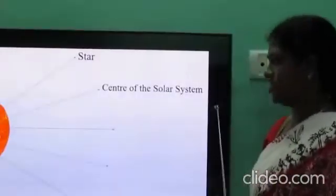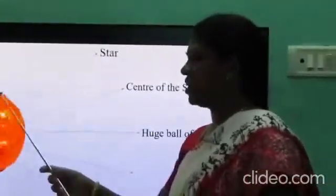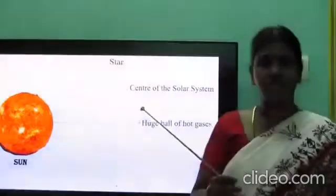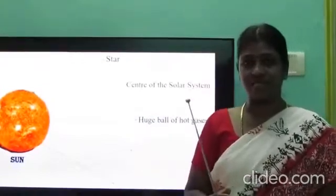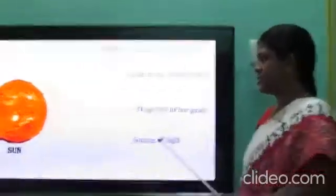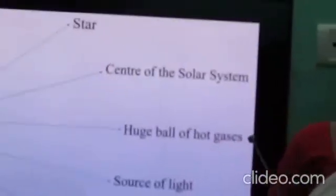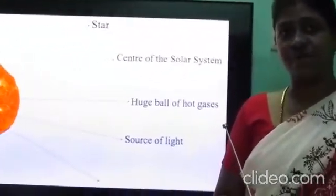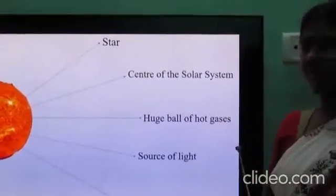The other feature of the sun is, it is a huge ball of hot gases. We can see that the sun is hot. Why is it hot? Because there are many chemicals which are burning always, and this forms gases. Because of this, the sun is very hot. And the next feature of the sun is, it is a source of light. Because the sun is always hot and burning, it emits light. The earth receives light from the sun.